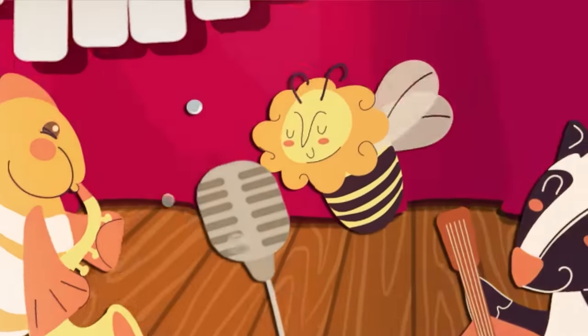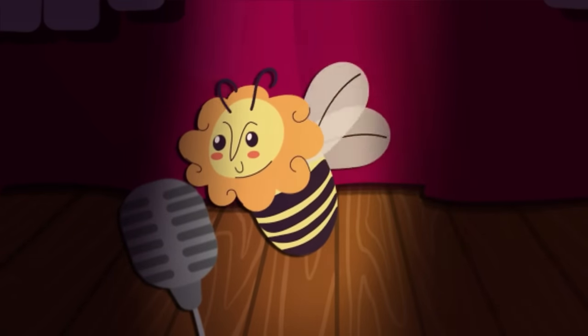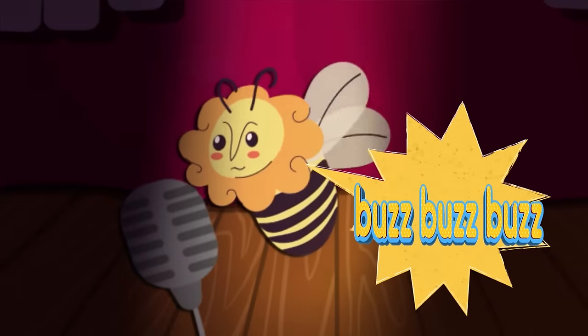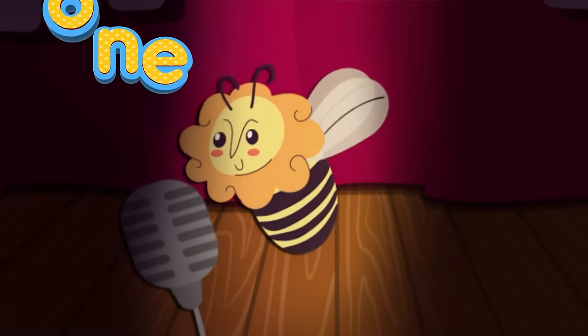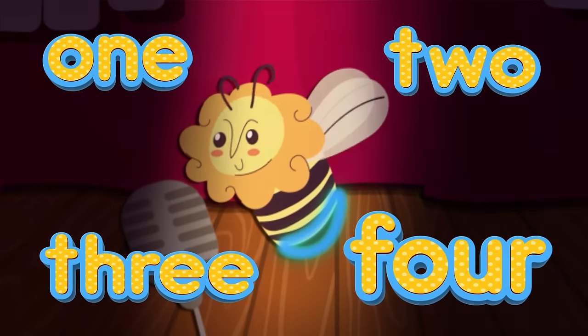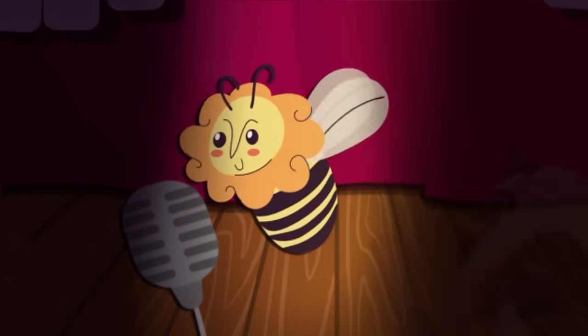This pollinator flies around and makes the best honey in town. Yes, it's a bee. Buzz, buzz. And it goes like this. Now let's count the stripes. Ready, count with me. One, two, three, four. Four stripes. Amazing.